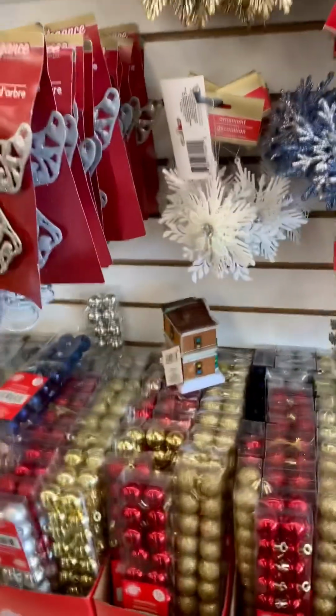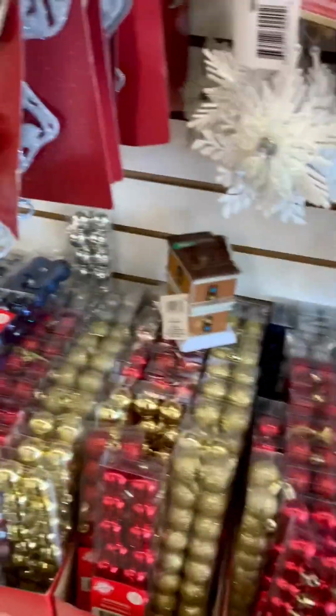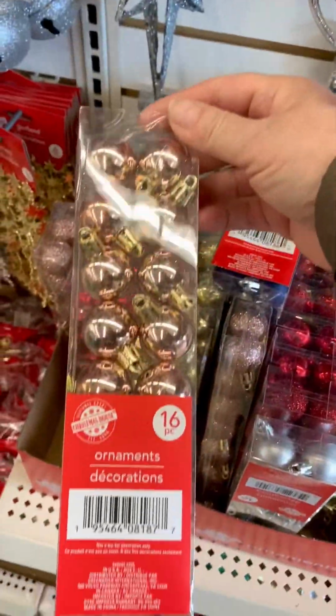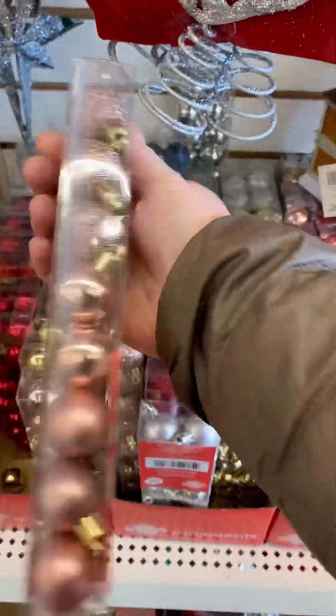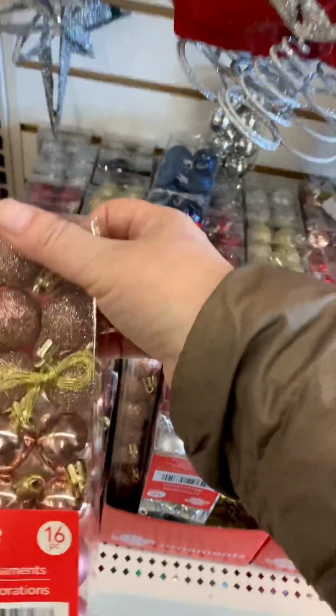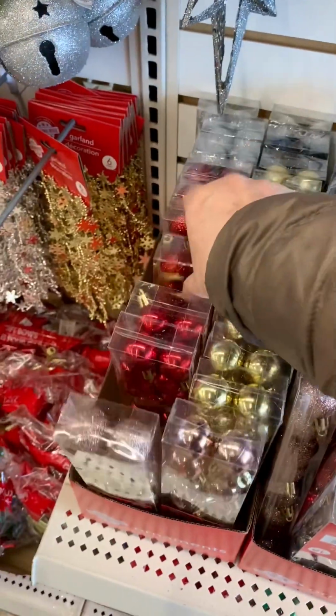This one. I don't want to buy anything. I need something like this. Maybe a small one. Oh, look at this one. I think I bought these before and I didn't use them. The red ones.